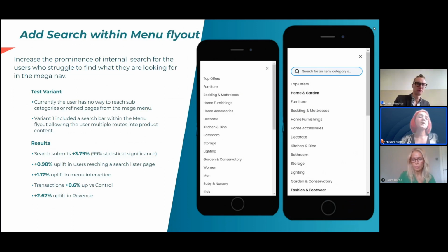This one was a big win. In terms of search submits, it was up 3.7%, reaching 99% statistical significance, and it uplifted users reaching the search lister page and the menu interaction, so actually getting users to interact with it once they've opened it. Again, a slight uplift in transactions, but overall revenue was up 2.6%. Looking at the actual figures, it's a big number in terms of incremental revenue uplift. A nice one, and one we're definitely going to try to roll out into the new design.